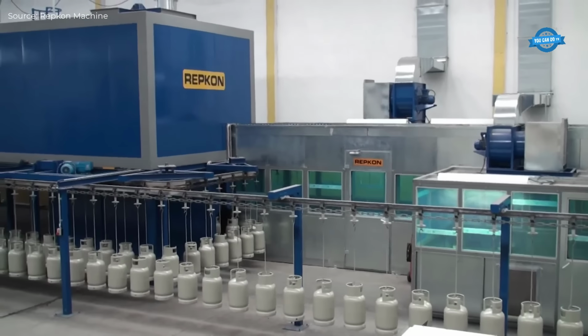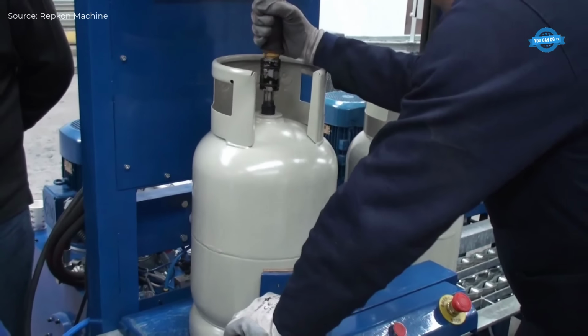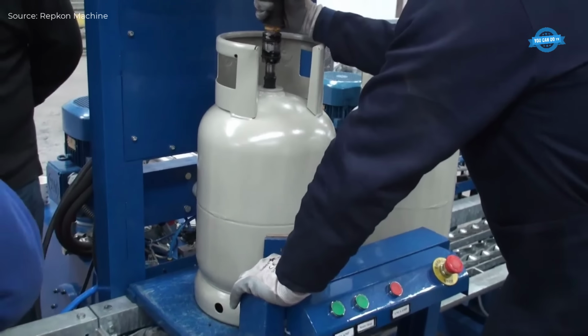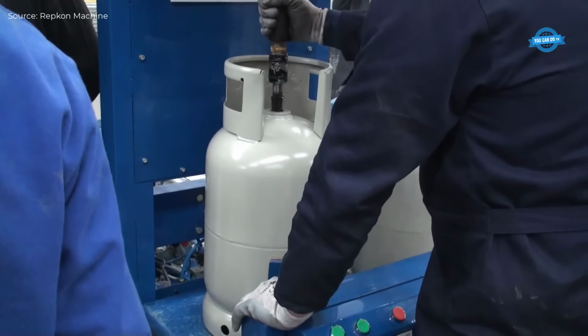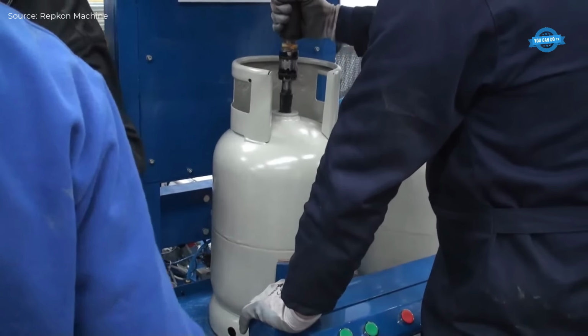Finally, the cylinders enter the finishing line, where valves are attached, and the cylinder undergoes a pneumatic leakage test. This step ensures that the valve is securely attached and that no leaks are present. The cylinders are weighed, marked, and prepared for dispatch. Quality control tests, such as a burst expansion test, may also be performed to verify the cylinder's durability under pressure.